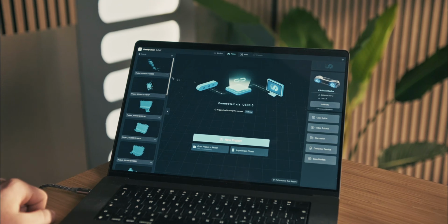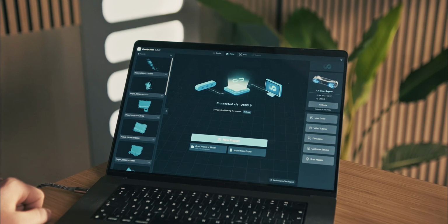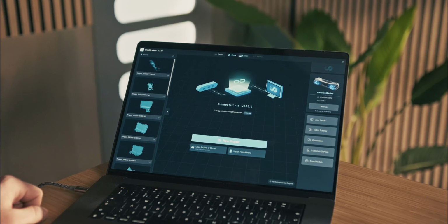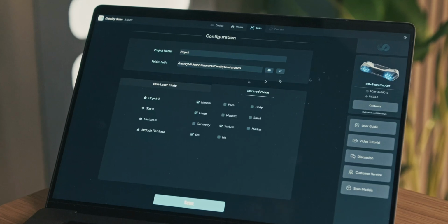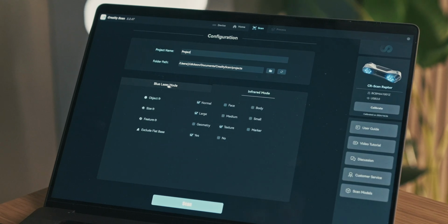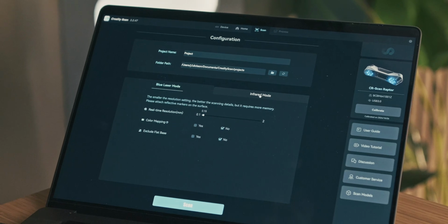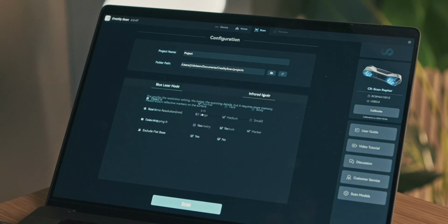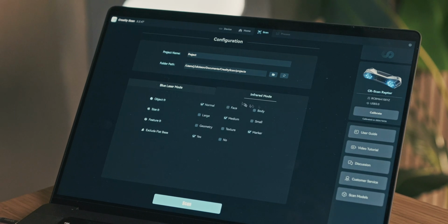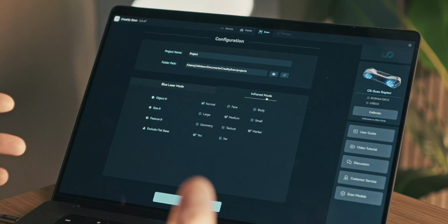Right, so as soon as we have the software open over here, we can see which scanner is connected, which project we've done in the past over on the left-hand side. And up top over there, we can click on scan as the scanner is connected. So we can give the project a name and choose which scanning mode we want to be in, so infrared or blue laser mode. We're going to be focusing on blue laser because we have the turntable set up. But we can also go into infrared mode if we have like a large suitcase that we want to scan.